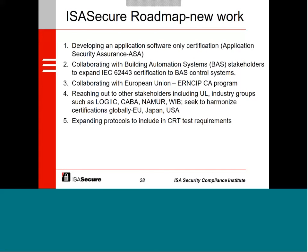Somebody asked about how UL might be aligning with ISA Secure. That's a good question. I've spoken with UL about adopting the ISA Secure scheme. Their lab, like many others, could be a participant, so that's a possibility, and we're just not far enough along yet. One of the things I point out to the labs is that putting together the certification requirements is pretty thorny. It's a lot of work, and it doesn't make sense for every lab to have their own set of certification requirements.